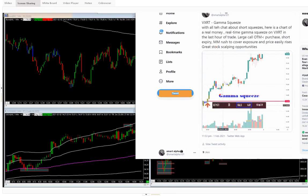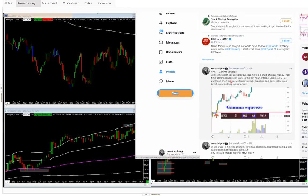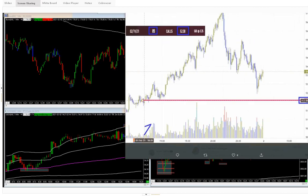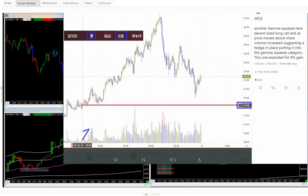Anytime you see a gamma squeeze, think about the logic behind the gamma squeeze itself. Now, I want to show you another one. Here's a second one in this stock here. Again, you can see a gamma squeeze. This is on SPCE, one of our interesting stocks. We've had the SPCE quite a lot. And this is another gamma squeeze here with a decent sized long call. As price moved above, the share volume increased dramatically. You can see just above here, the share volume increased.